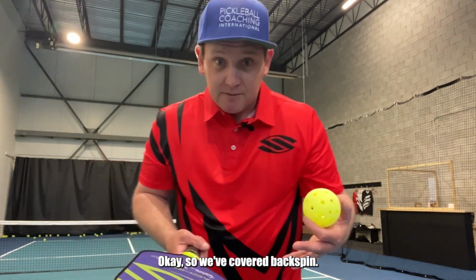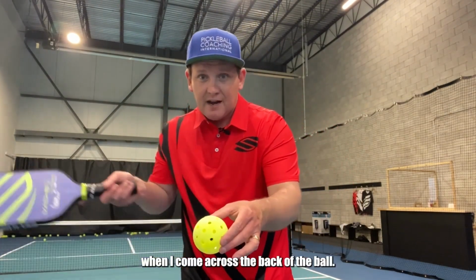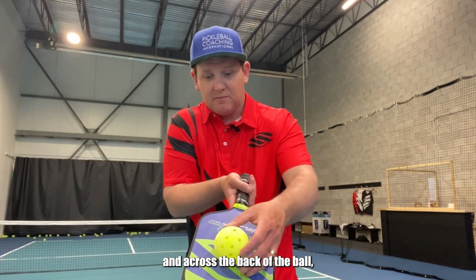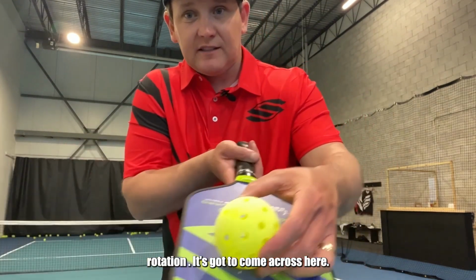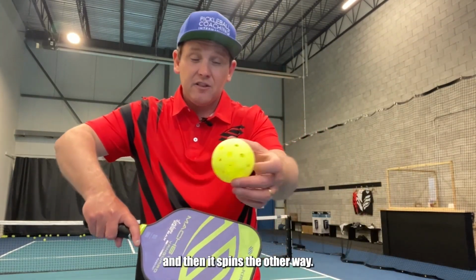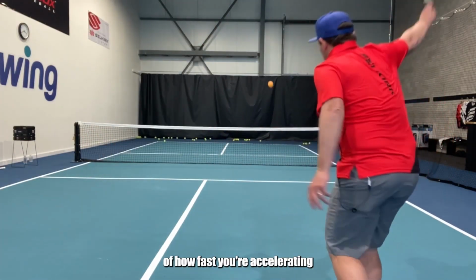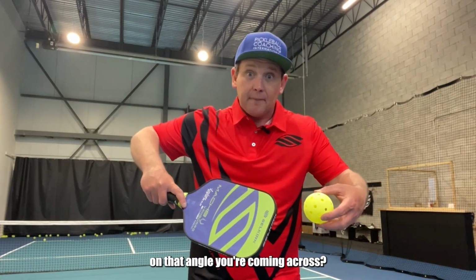Okay, so we've covered backspin, we've covered topspin, let's talk side spin. So side spin occurs when I come across the back of the ball. So when I'm moving my paddle almost like a pendulum across my body and across the back of the ball, that's when you get this kind of sideways rotation. It's got to come across here. Could be if I hit from this side, I come across and then it spins the other way. And again, just like the other kinds of spin, how much spin you have is a combination of how fast you're accelerating and how sort of aggressively on that angle you're coming across.